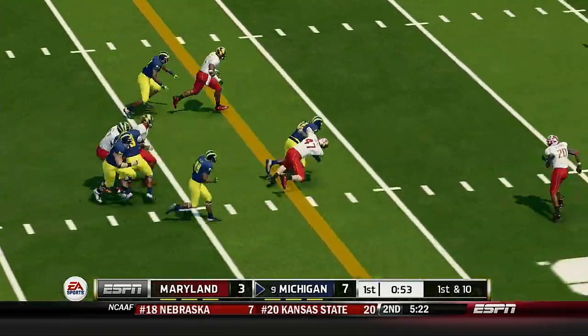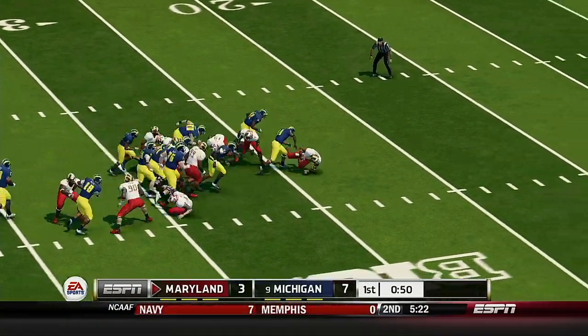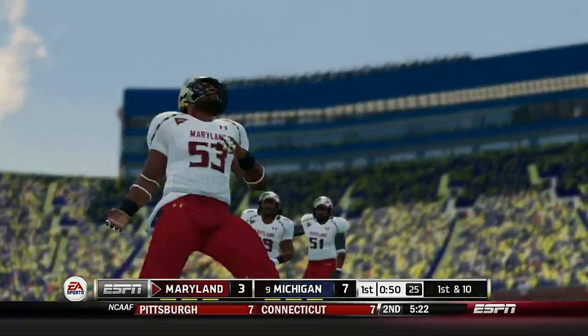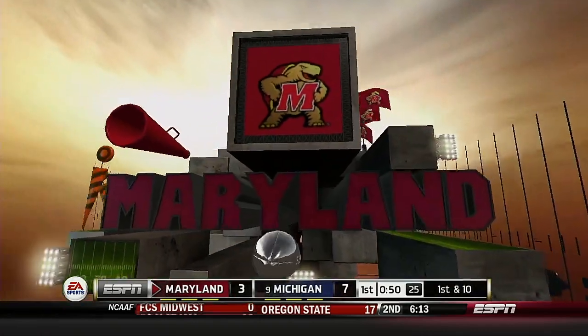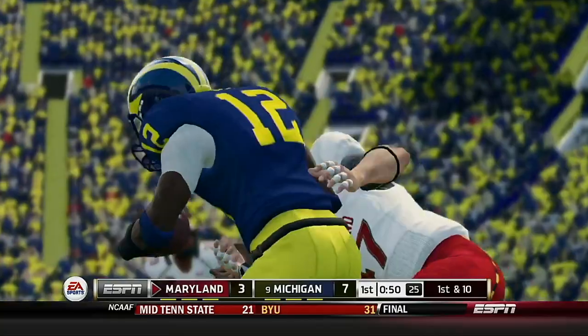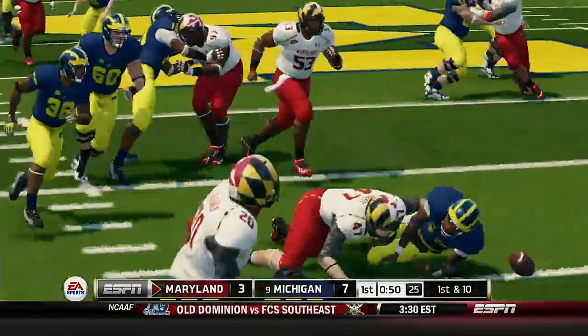Scrambling around. Fumble, loose ball. Picks up the fumble. Diving for extra yardage. That's a pretty big mistake, and this offense will lose possession of the football. Sloppy job by the ball carrier. First and foremost, you should always be concerned about the ball.